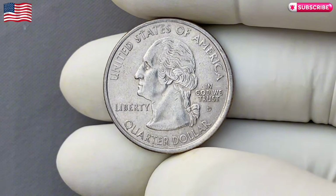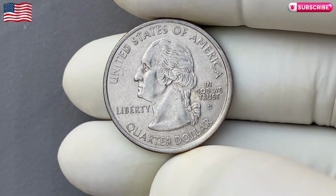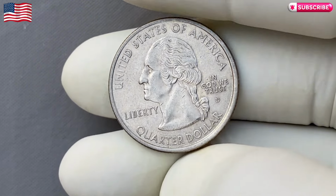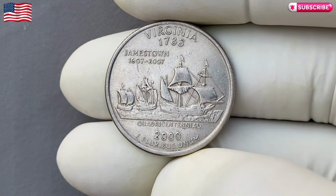A coin that contains a minting error like this is considered a flaw, but it's the kind of flaw that makes the coin valuable, because it's one of a kind. But it doesn't end there. There are also varieties of the Virginia quarter that have even more subtle errors.